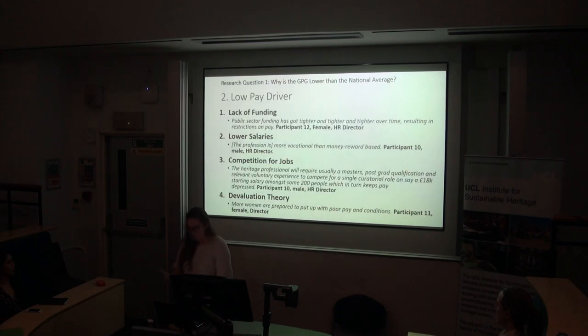However, unfortunately, research confirms that the higher the proportion of women who work in an occupation, the lower the average pay within it. Combined with the lack of funding and competition for entry-level jobs, this depresses pay and leads to a smaller gender pay gap overall. So because there's less of a difference, there will be a lower gender pay gap.